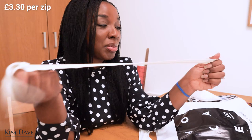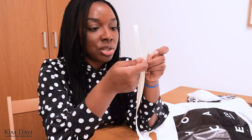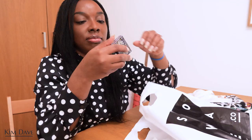YKK make very good zips. They're a well-known brand for making zips that actually last. And they usually have the YKK on this part of the zip teeth. This one is YKK 300 and this is YKK 300 as well. So those are the other things I got.